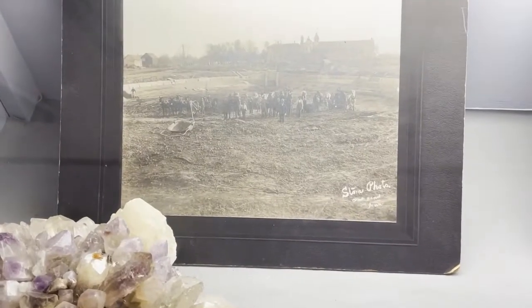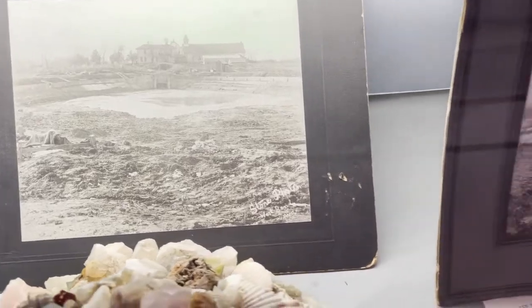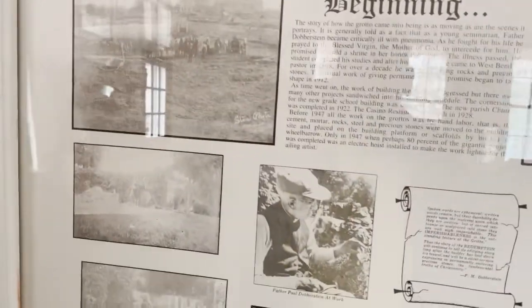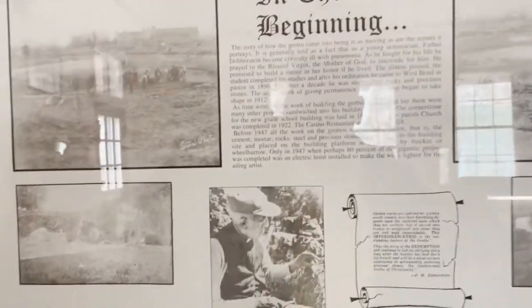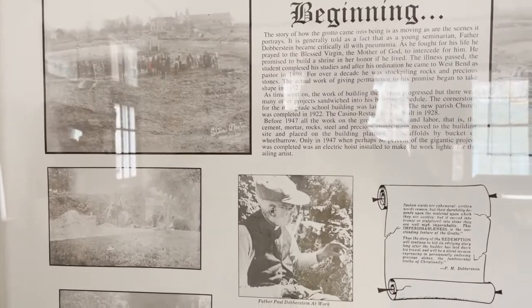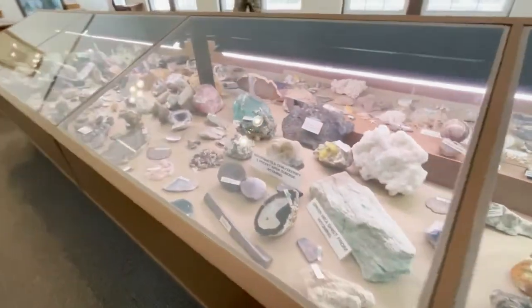Here are some of the early pictures of it before it was built. It seems that it started in 1898 and was 80% finished in 1947. As a seminarian, he had pneumonia, and if he survived, he told God that he would build a shrine. And he did for his entire life. Different minerals used in building the grotto came from all over the world.